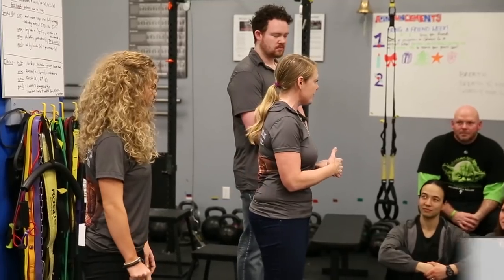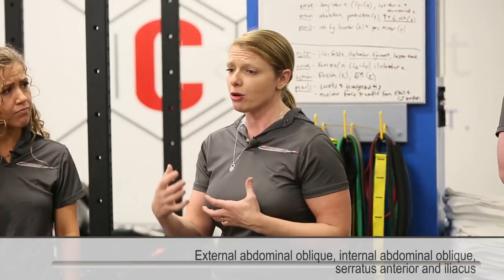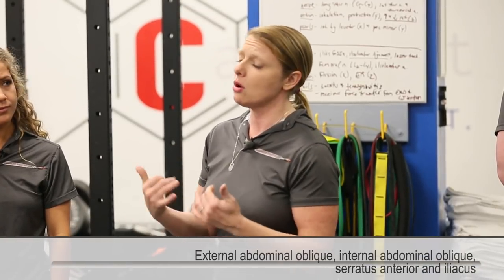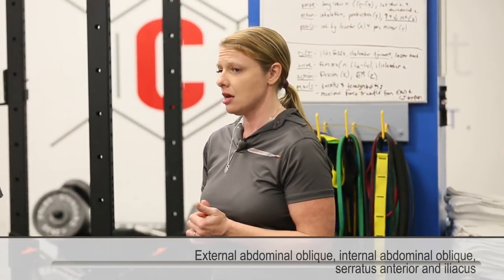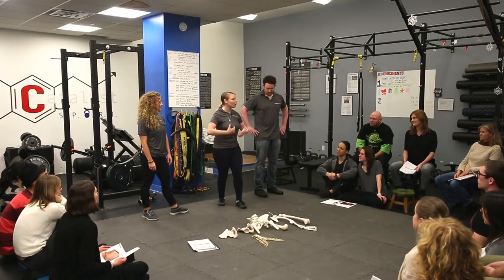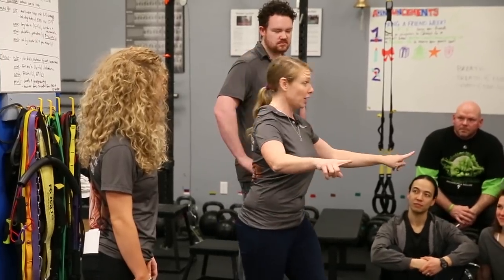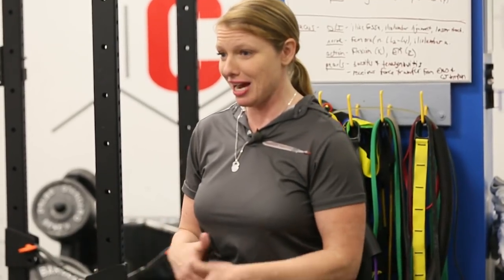So what we're going to learn today is the anatomy of external abdominal oblique, internal abdominal oblique, two very important core muscles. We're going to move into the upper extremity with serratus anterior and then go into the lower extremity with iliacus. And not only are we going to blast you with origin, insertion, innervation, blood supply, action, that you're used to, but we're going to make you feel this for yourself, palpate for yourself, move for yourself. If your neighbor will let you palpate them, then palpate them, okay?